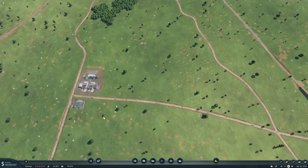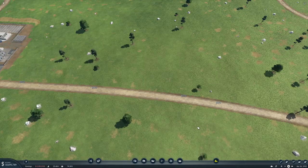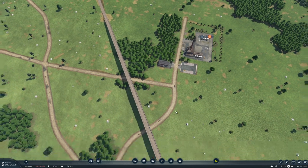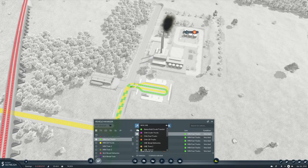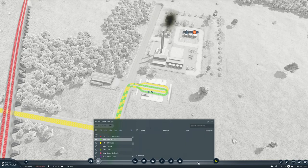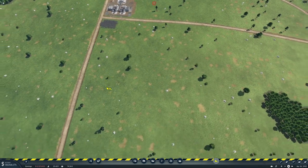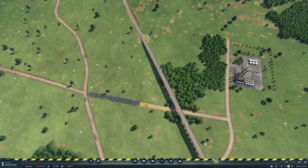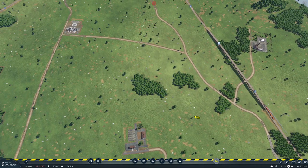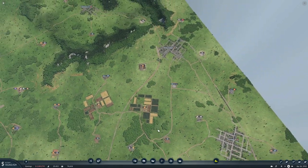Okay. Then we have these guys. Sell. Yes. And then we have these guys. No. Sell. Yes. Then we need to bulldoze all of this. We don't need it anymore. All right. And I think we can bulldoze this road as well. Okay. And that was min fuel trucks and min oil trucks. So those lines are gone.